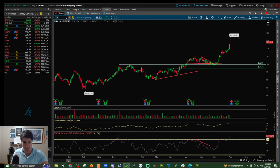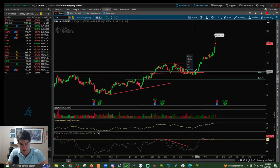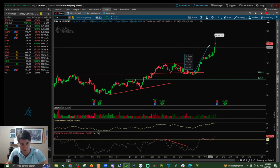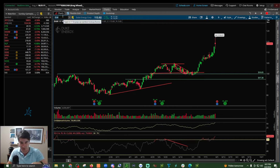Duke over 100. This is a good one. This was the one from XLU. And this was posted long over 101. Boom. If you took that trade, boom. I know some funds took this trade. Got a nice, good 11% gain. Cool. So that's Duke Energy.